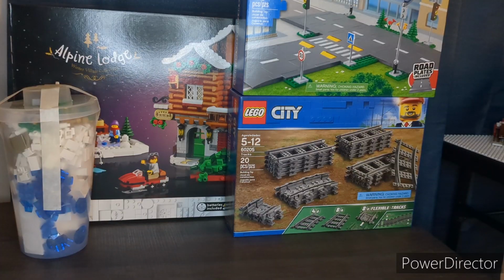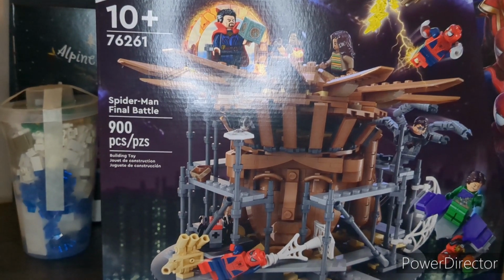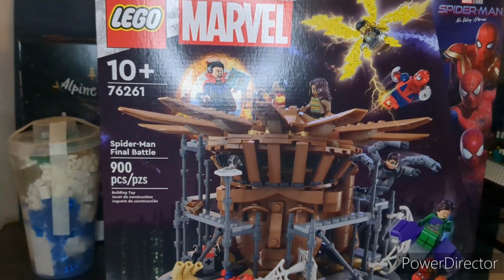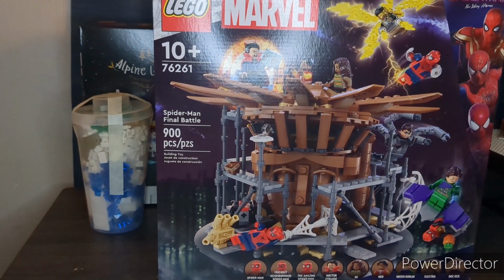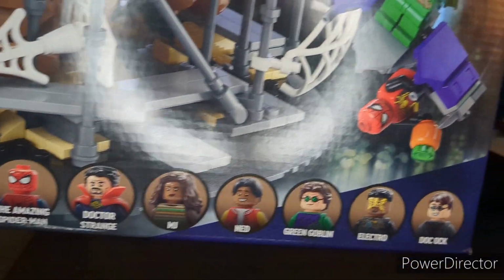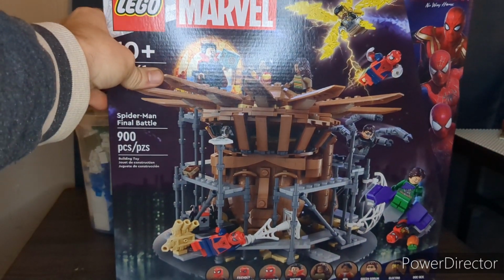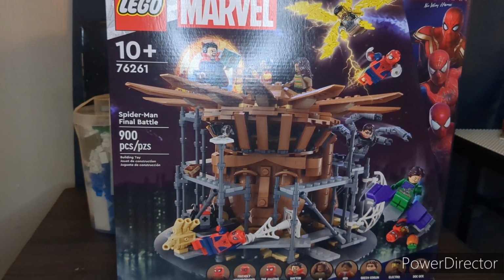And the final large set that we got is a set that I've been wanting for a long time. And it is the LEGO Marvel 76261 Spider-Man Final Battle. This is the Spider-Man No Way Home set. And you get a whole bunch of minifigures, three different Spider-Men, bunch of villains, Doctor Strange, MJ, Ned. Really awesome set. I'm really excited to build this one. It's mostly for the figures, but the build itself is pretty cool as well.